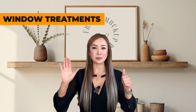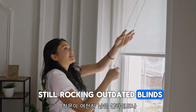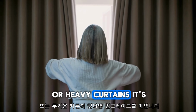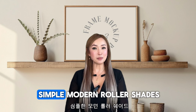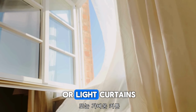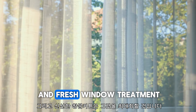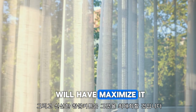Number six, if your windows are still rocking outdated blinds or heavy curtains, it's time for an upgrade. Simple modern roller shades or light curtains can instantly make your space feel more open and stylish. Natural light is key, and fresh window treatments will help maximize it.